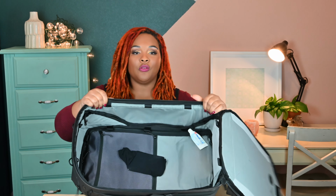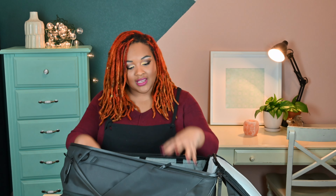So imagine I've got this packed out with multiple packing cubes. I've got my toiletry bag in here. I have shoes. No matter what I need to get to, if I open this, it's like working with a suitcase. I can reach in and figure out whatever I need. Clamshell is the best way to go. You can get to everything. You can see everything very quickly, very easily.